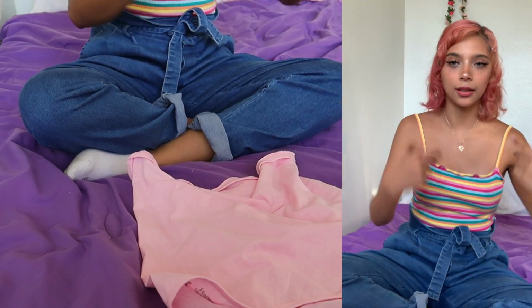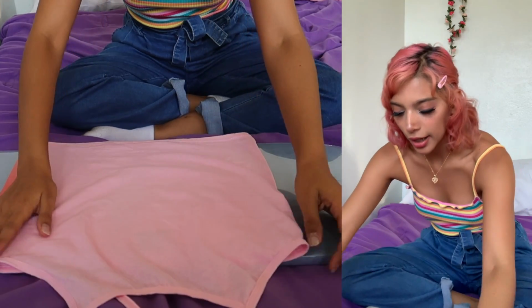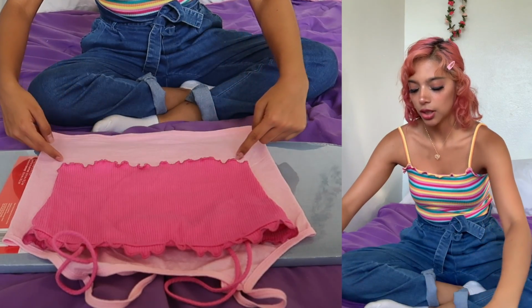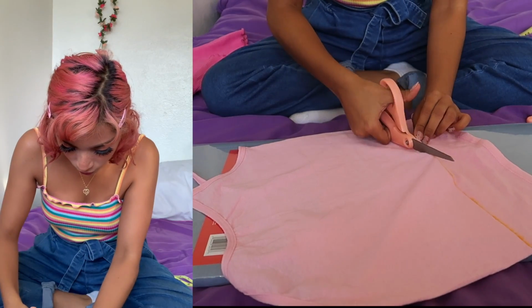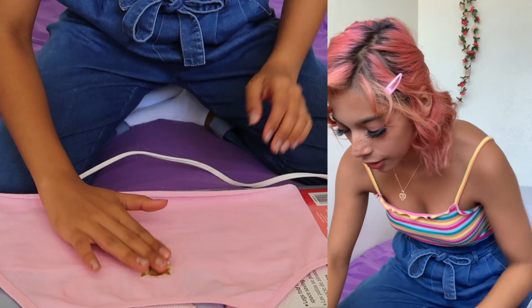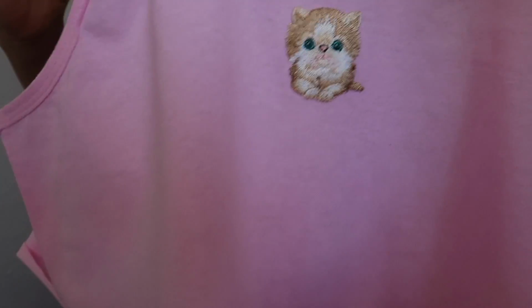So the first thing that I'm going to make is the tank top. I'm going to lay my shirt flat. Then I'm going to use another tank top as a guideline. I'm going to cut it around here. We'll use the chalk. I have the patch on right here. This is my first time ironing, so I'm not sure how many times you're supposed to do this. All right, now that's it. Look at that. It's so adorable.